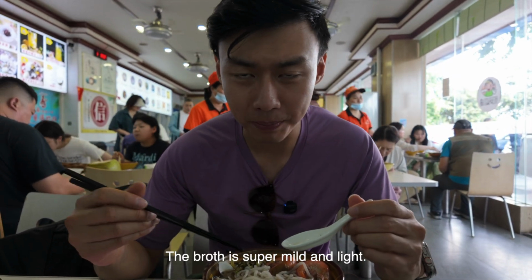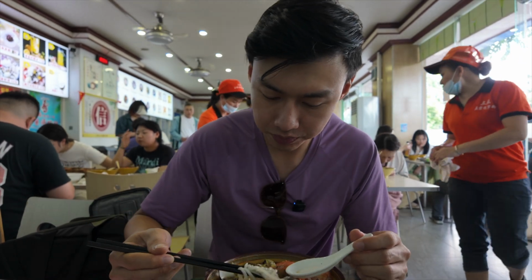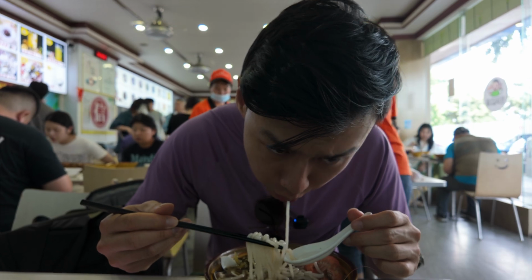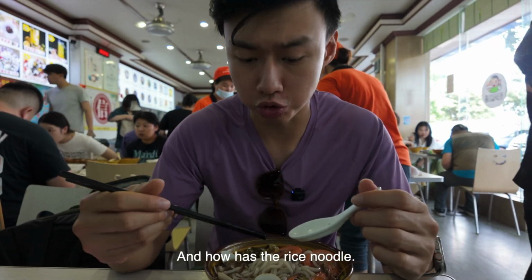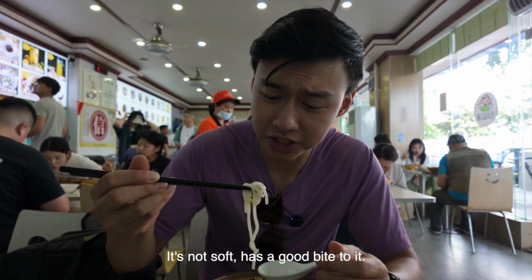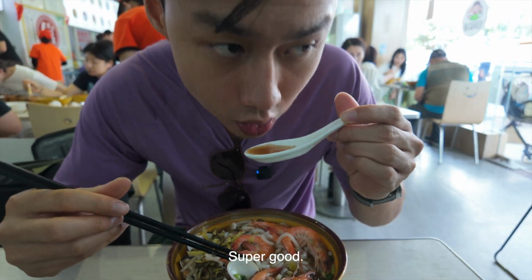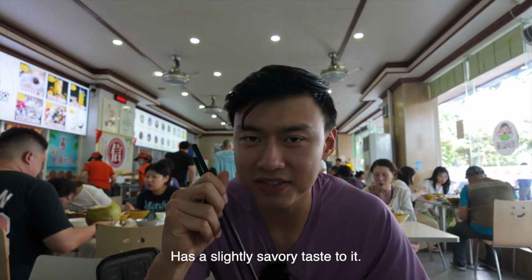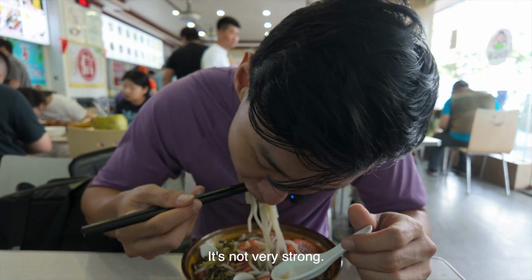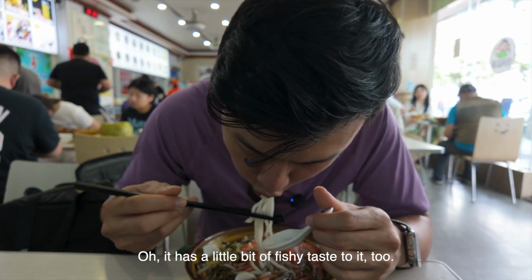The broth is super mild and light. And it has rice noodles. The rice noodles are nice and chewy. It's not soft. Has a good bite to it. Super good. Has a slightly savory taste to it. It's not very strong. Also has a little bit of fishy taste to it too.